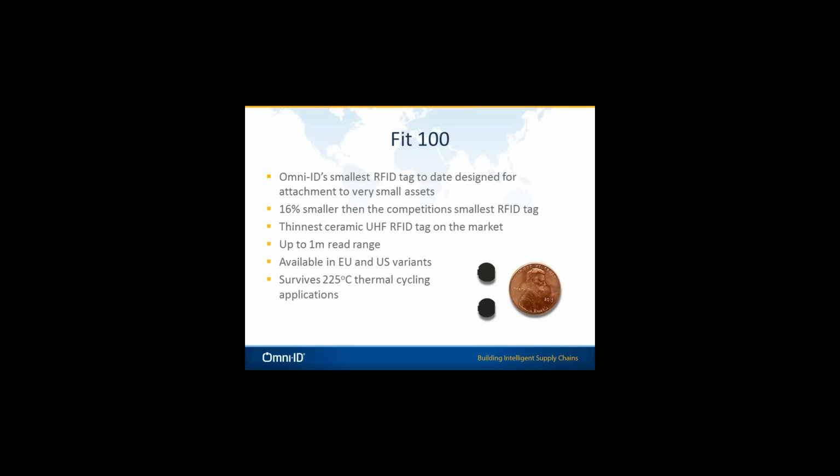Today, we're also very proud to announce our new FIT210 high temperature. This is the lowest profile and thinnest high temperature UHF RFID tag. It's ideal for applications that require tags with minimal protrusion. It achieves up to 2 meters on metal. It's available in EU and US variants. This tag has also been thoroughly tested and survived 225°C thermal cycling applications.